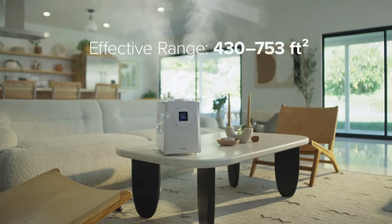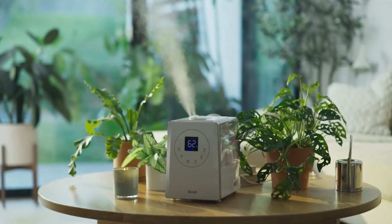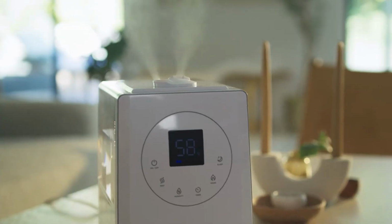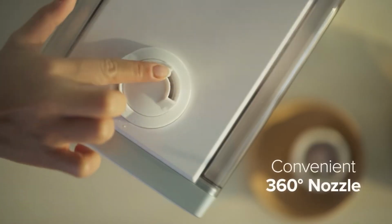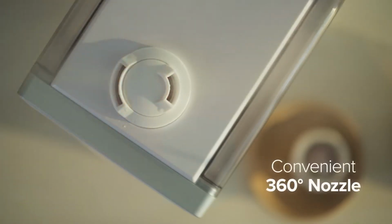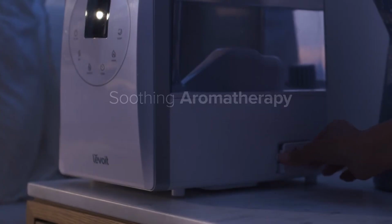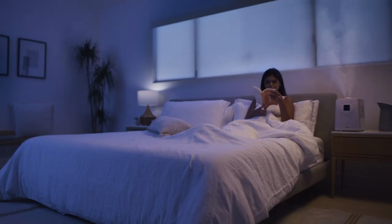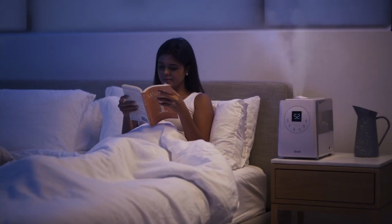The humidifier powerfully covers large spaces, making it perfect for virtually any room in your house. To get the most out of the mist, you can also rotate the 360-degree nozzle in any direction you like. When it's time for bed, you can add soothing essential oils to help you relax. While you're at it, turn on sleep mode to ensure the humidifier won't keep you up at night.